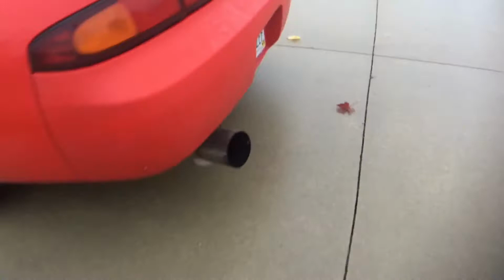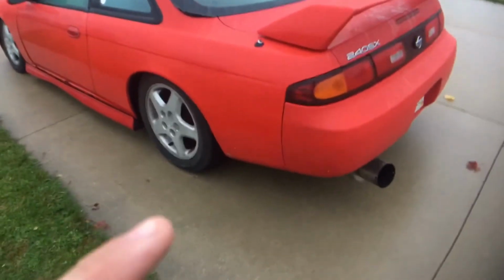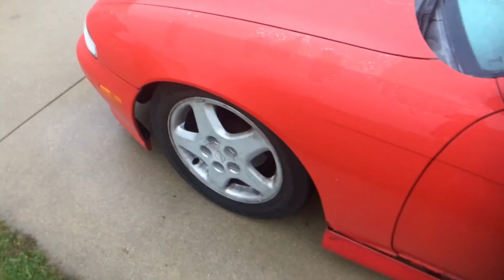The exhaust, ugly. I have a new exhaust for it. We'll get into that in a minute as well. Like there's just a bunch of weird rattles. Oh, the coilovers, awful. Probably do part 2 of the coilover video soon.